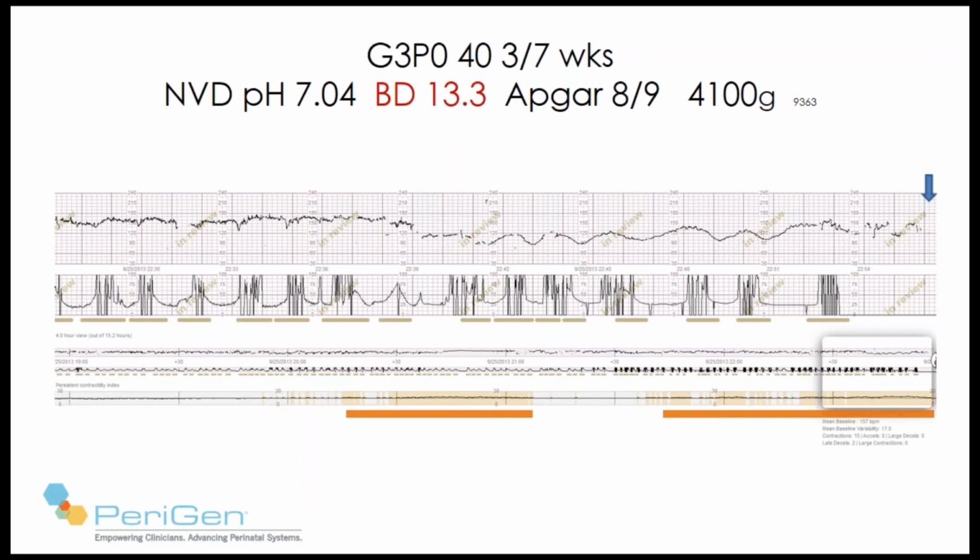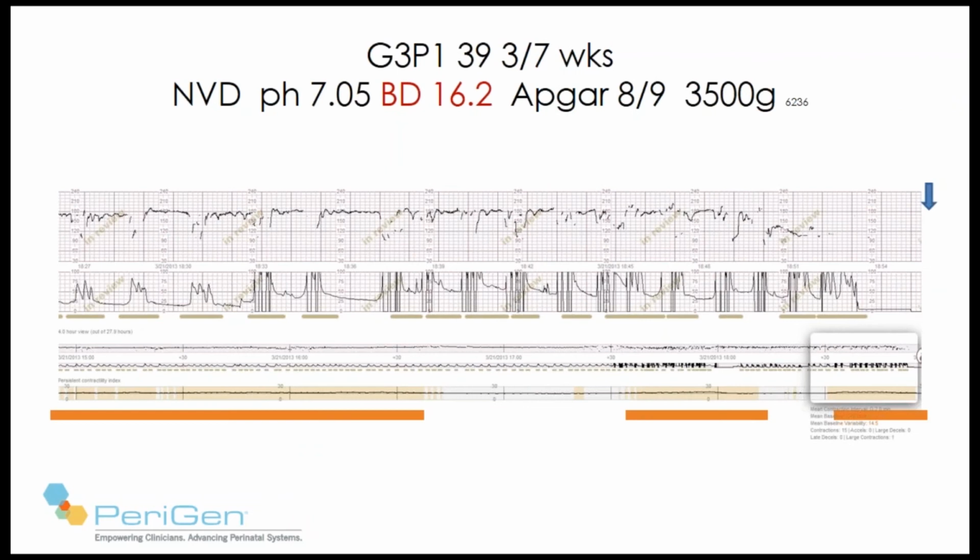Now let's go on and look at our next one. This is case number 3. Again, our slider bar magnification windows here at the end right at delivery. And this is a G3, P1, 39 and 3/7.